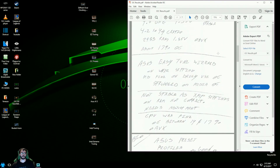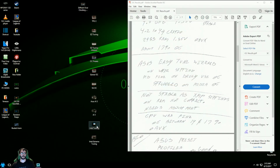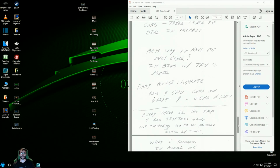The Intel Extreme Tuning Utility, this program here, is pretty good for just adjusting your CPU settings inside of Windows. Like if you want to bump up your cache ratio instead of booting back into BIOS just to run another benchmark or something, it's pretty cool for that. So that's pretty much that.